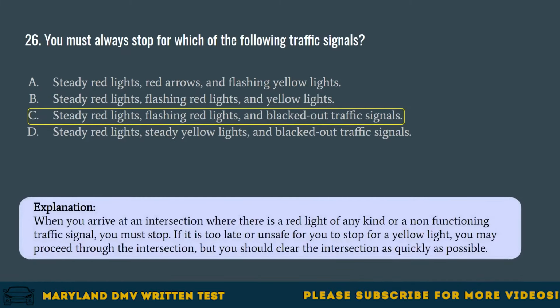When you arrive at an intersection where there is a red light of any kind or a non-functioning traffic signal, you must stop. If it is too late or unsafe for you to stop for a yellow light, you may proceed through the intersection, but you should clear the intersection as quickly as possible.